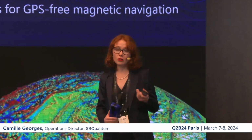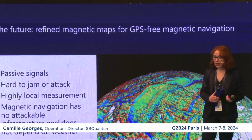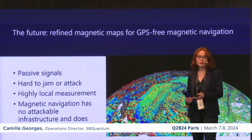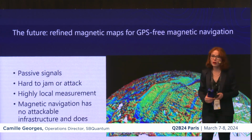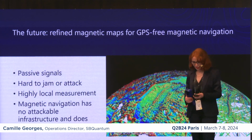The future is to have refined magnetic maps for GPS-free magnetic navigation, as I told earlier. So the interest of magnetic signals, magnetic fields here is that they are also passive signals, which makes them hard to jam or attack. And the measurement is also highly local. So now magnetic navigation has no attackable infrastructure, and it also does not depend on weather, so there are a lot of different advantages for magnetic navigation.